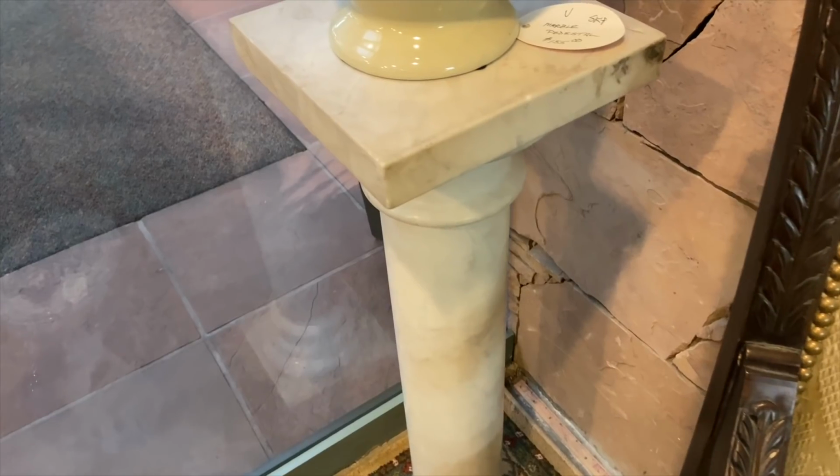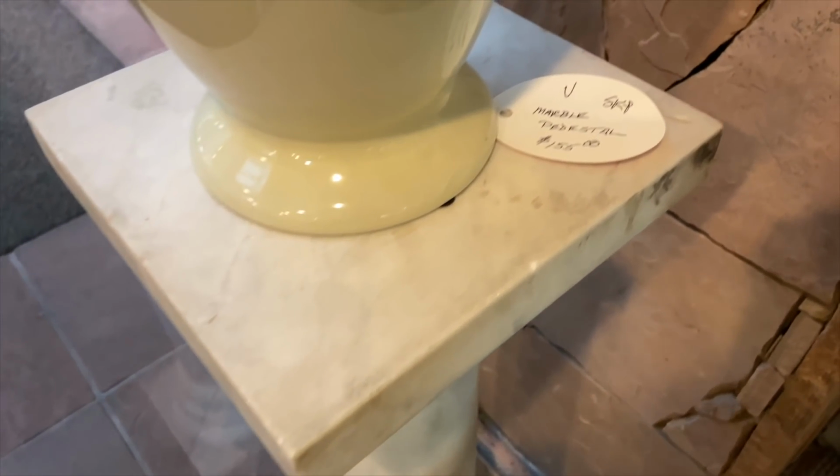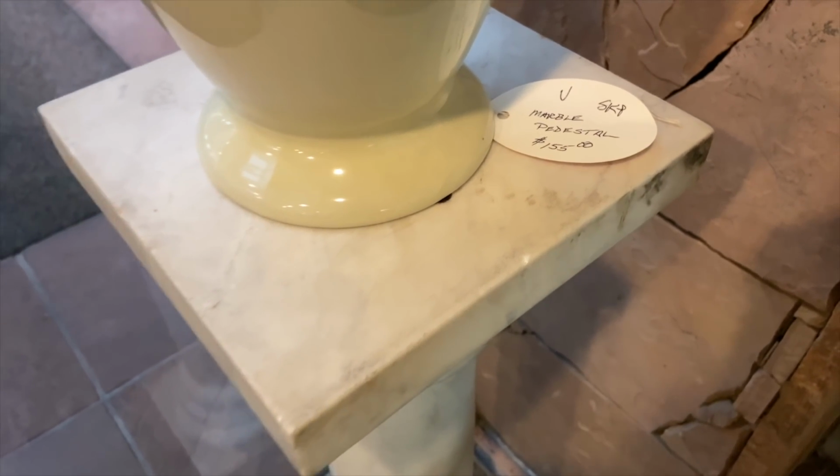This marble pedestal really reminds me of Arvin. I actually think it was gorgeous, and I was kind of hoping that they would have something like this, but in black marble.